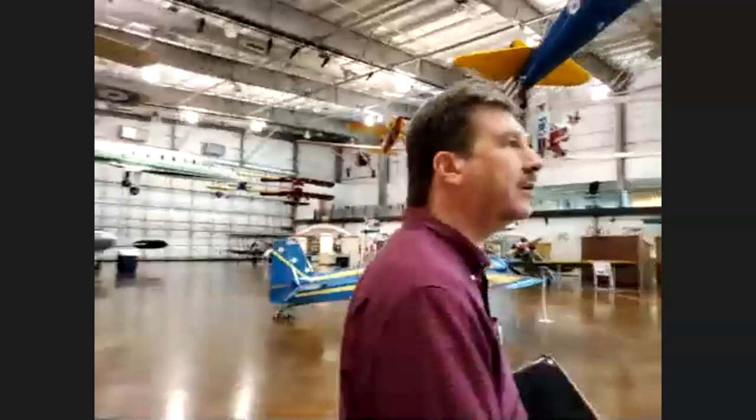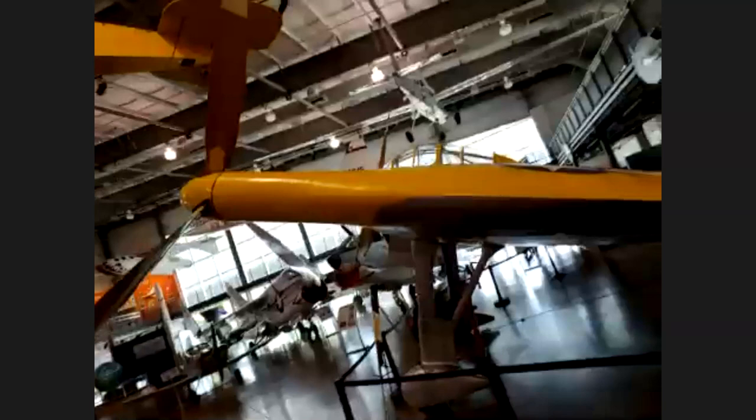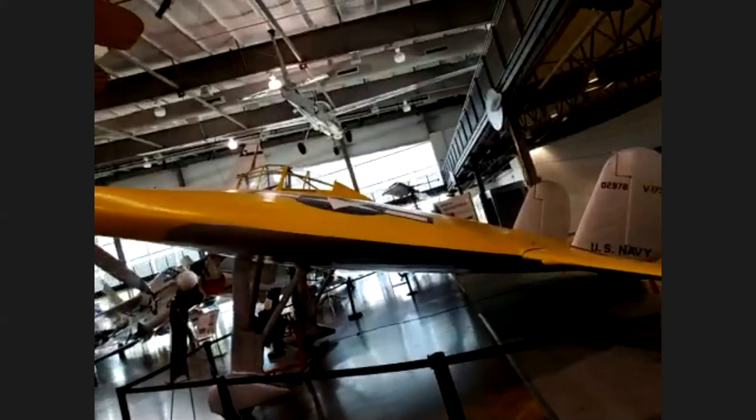Now, somebody mentioned pancakes. And so we're going to go over to the pancake now. I'm going to show you real quick. So you can see from the side, look at how incredibly thin that is. And it has two tail fins.